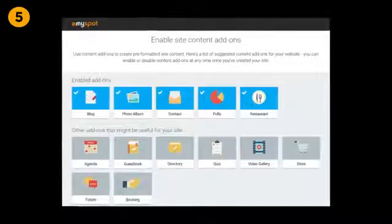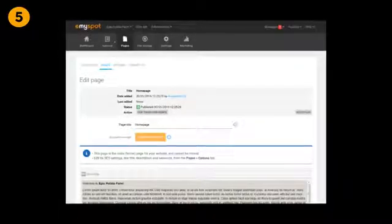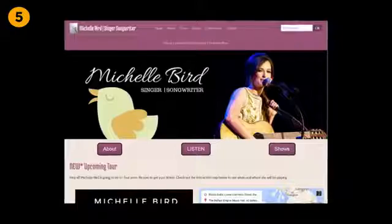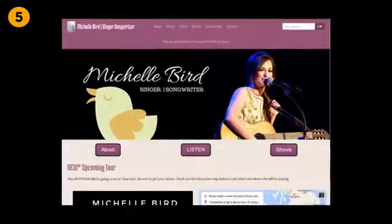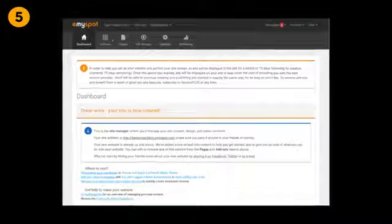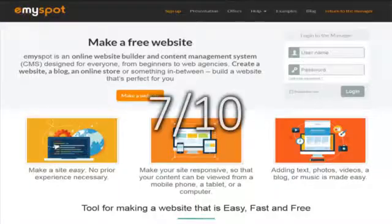The website builder itself is not too difficult to learn how to use, but the page editor is a bit limited in its options. For the first 15 days there are no ads on the website except for a small text on the footer saying make a free website with Emyspot.com. But after the 15 days, Emyspot does monetize all free websites with third-party ads. I think they may be using Google AdSense or something similar. Overall, it's a decent free service. I will give it 7 out of 10 points.